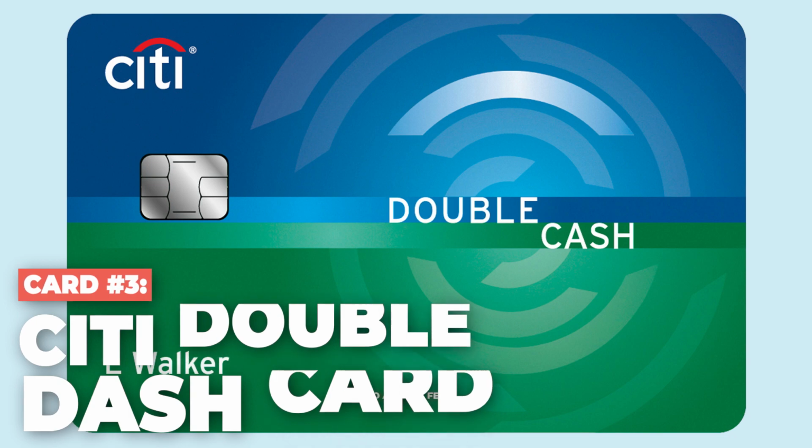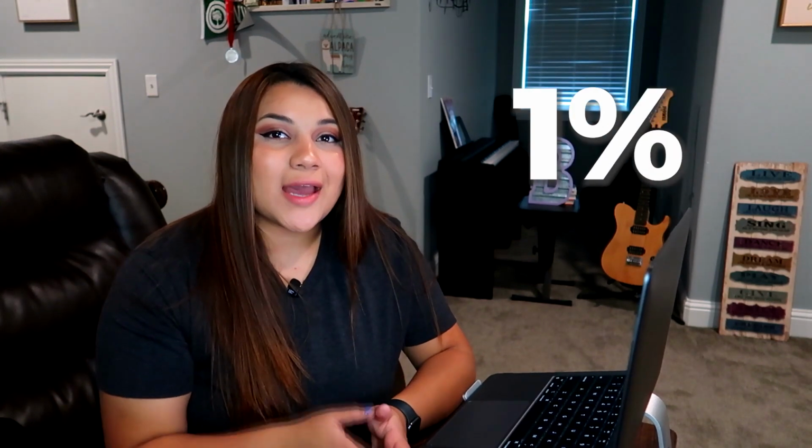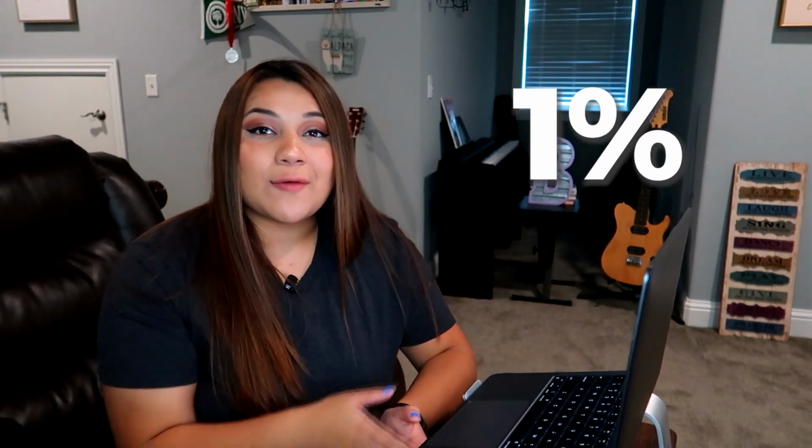The third card would be the Citi Double Cash card. Now, this one has no annual fee, of course, and it's just a great starter card. It's 2% back on everything with no limitations. So it's 1% back when you buy an item and then 1% back when you pay it off.